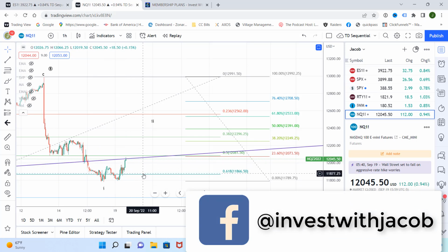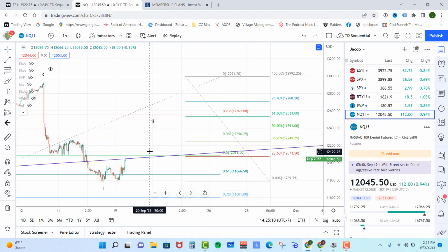Over on the NASDAQ, same type of setup, only they have a much more obviously corrective structure. We're looking for them to push up if they are going to in wave 2 towards 12,391 to 12,533, and a move over 12,250 would make that more likely. Any rejection under that 12,250 level or lower pushes down towards the 10,500 to 10,000 level.